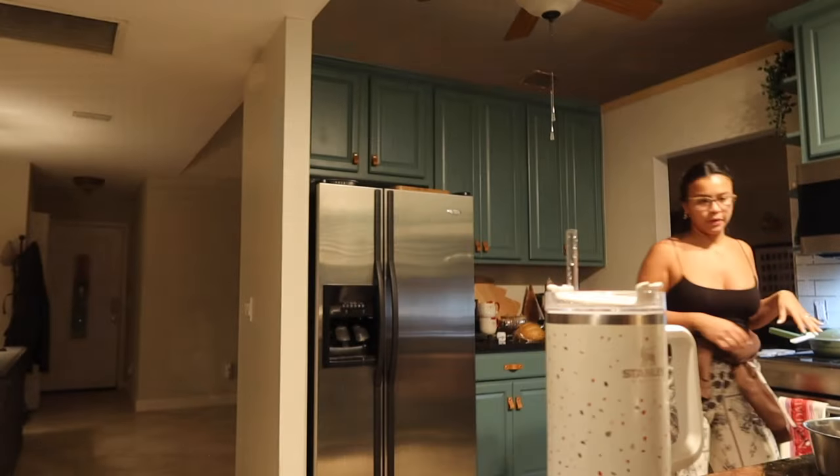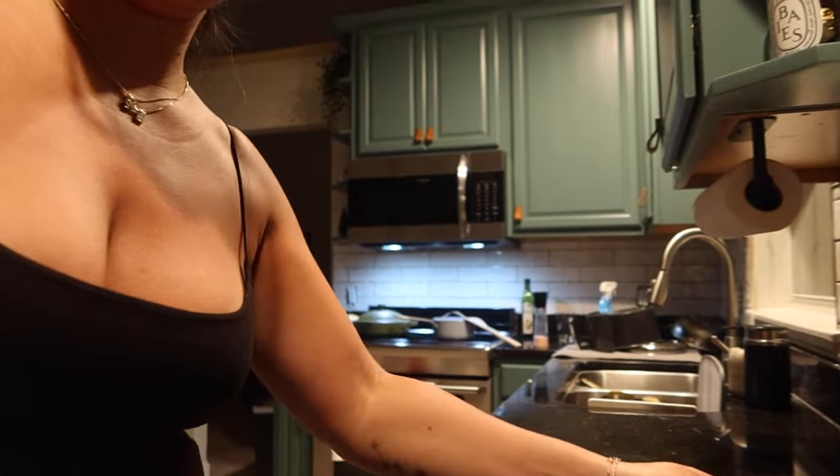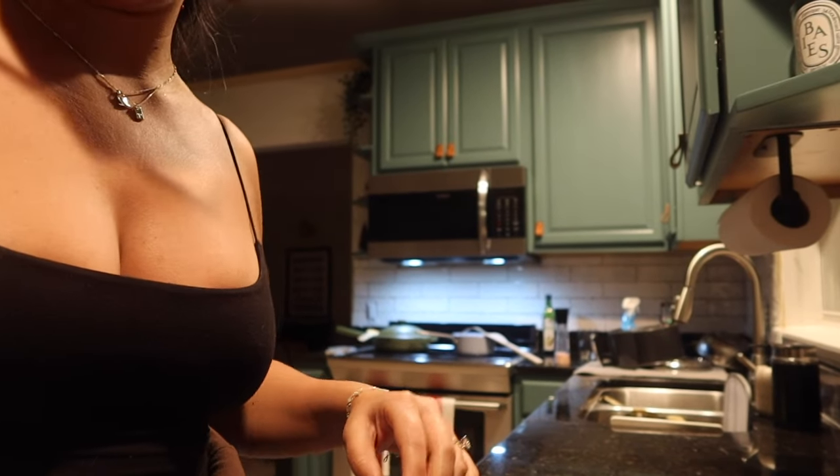A lot, actually. I just put the lid on that until it's done, like until we're ready to eat. So I'm just gonna load up the dishwasher to avoid a messy kitchen.